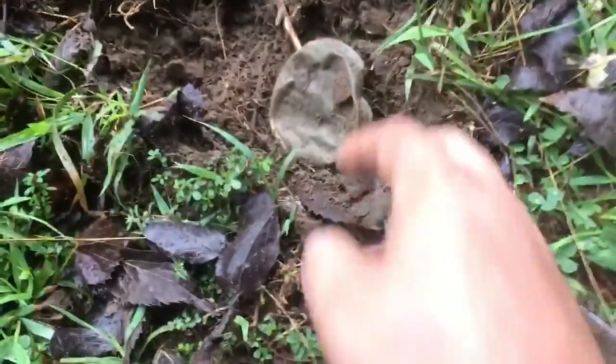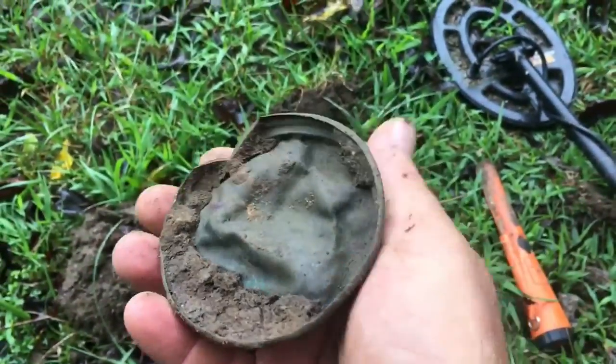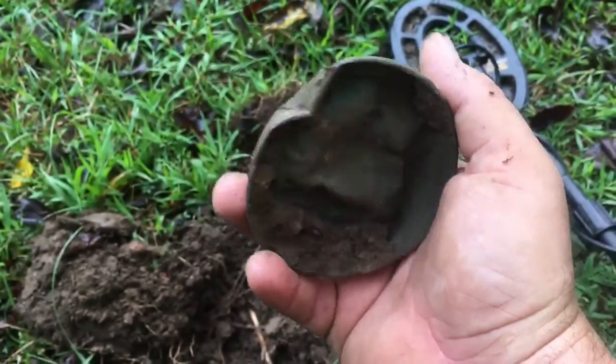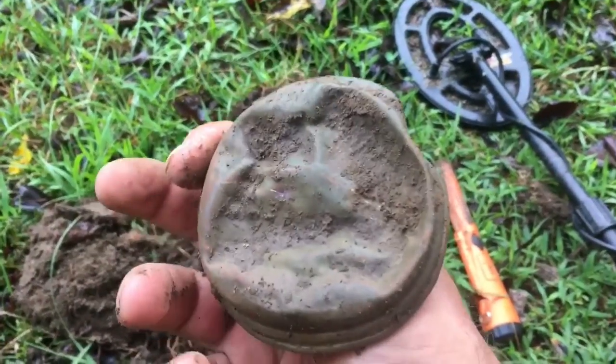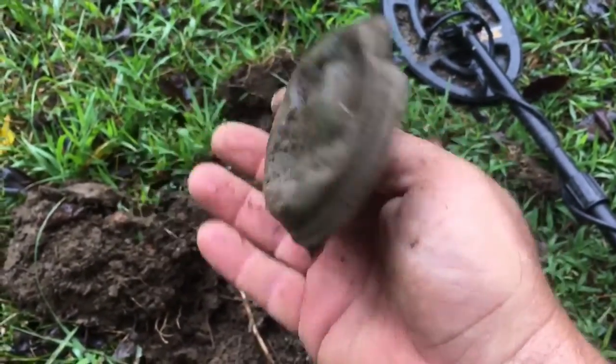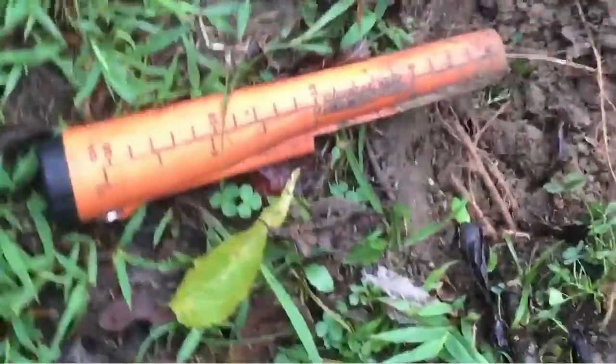Well, folks, I've dug it, and there it is. The most despicable, the most horrid, any bad word I can put on this and keep it G-rated, old mason jar lid. They ring up just like a silver half dollar. I mean, but hey, that's the price you pay when you're out here at these old places. So, next hole. Get a little mixed tone here.